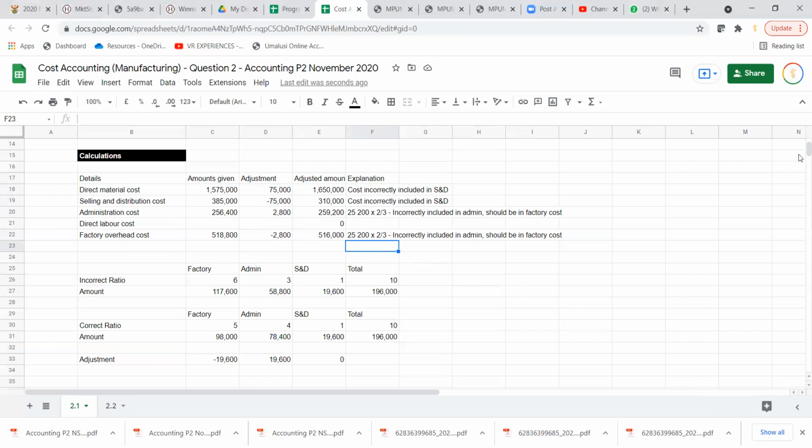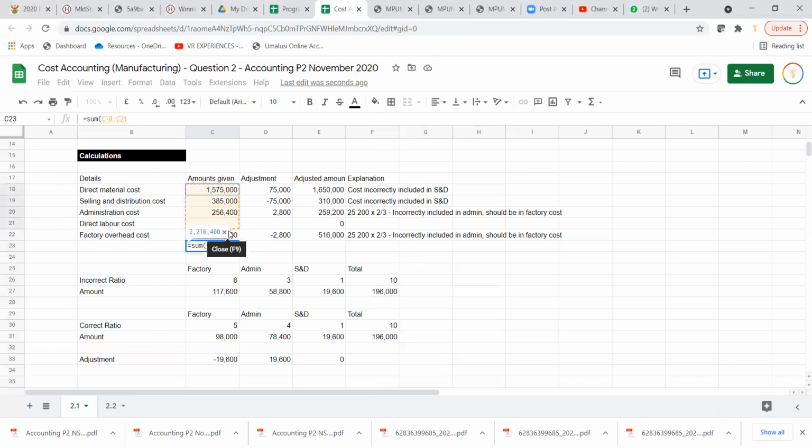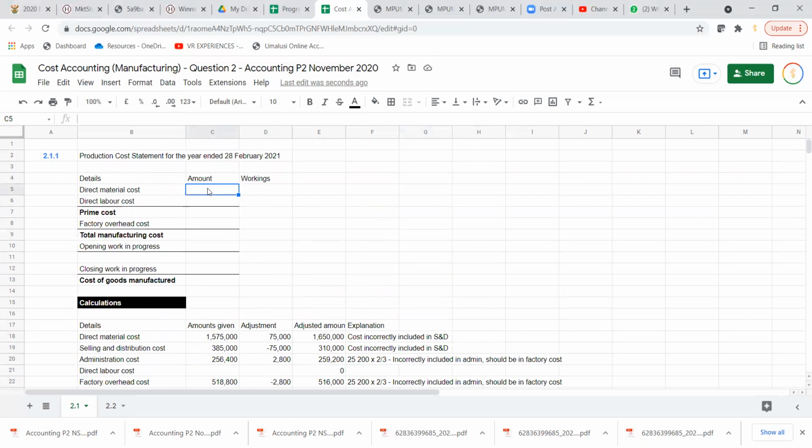So let's have a look. Now let's go back to this particular question. The way you'd answer it in the exam is what we're doing now. I just did these detailed calculations below so you can understand why we're doing what we are doing and how we get it. So direct material cost is going to equal 1,575,123 plus 75,000 Rand.